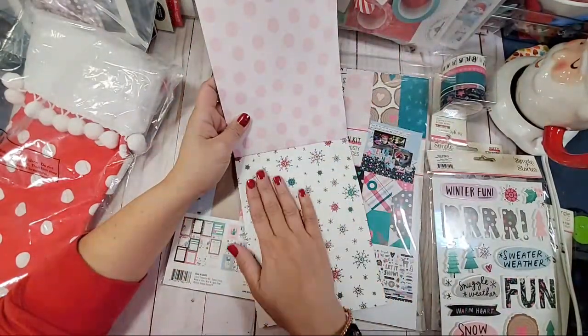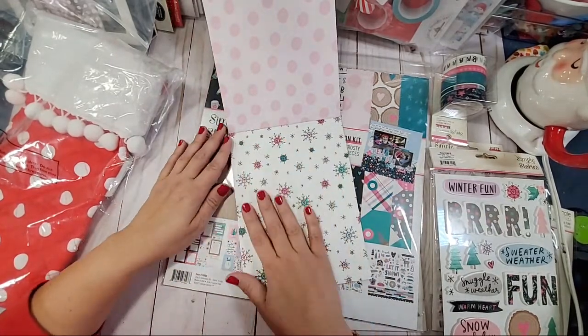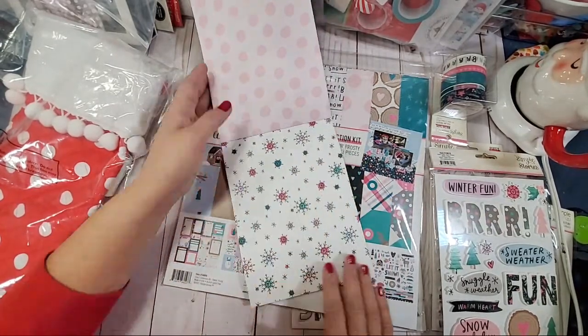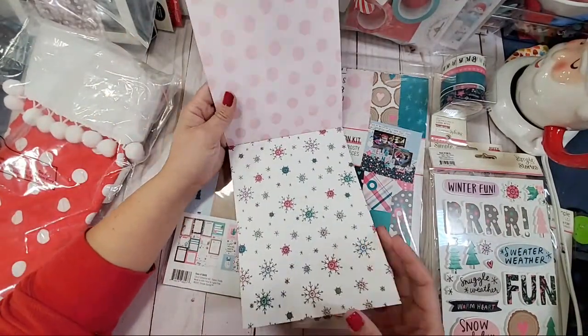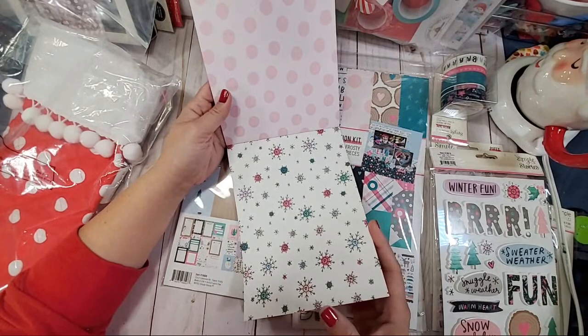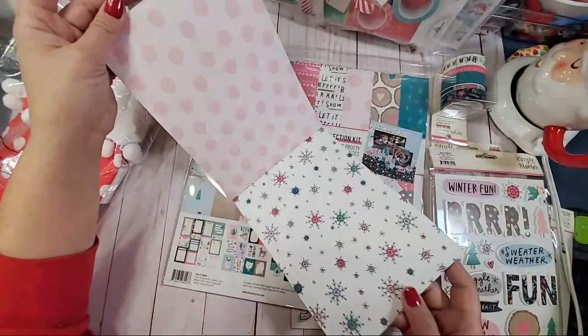Look at that. It is so beautiful, this collection. I think, Gina, this is right up your alley because you love these colors. Don't you love this collection? It reminds me of snow and cocoa. That is so true. Snow and cocoa is a little bit lighter, but this totally reminds me of snow and cocoa.